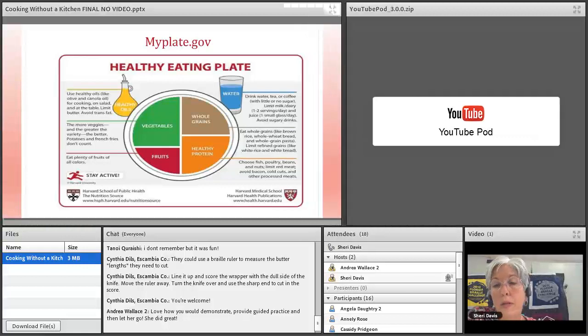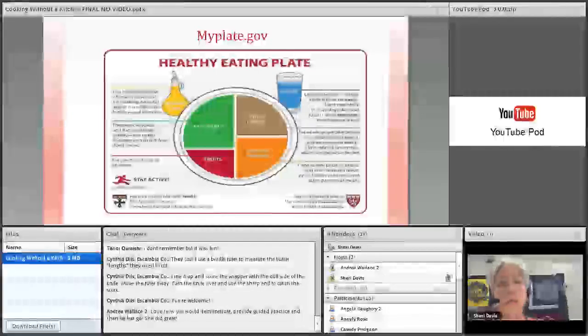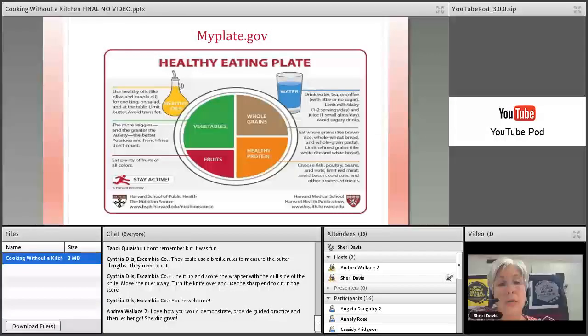This is a nice way to talk about health. It's called myplate.gov. There's all kinds of lesson plans online. Just go on the myplate.gov website. It's an easier way to teach portion control than the old-fashioned food pyramid that we used to learn. It was kind of hard to understand how many servings of this and how many servings of this. This is an ideal way. When you make a plate of food for yourself, they're giving you a nice visual, tactile way of seeing how much of your plate should be filled with the different food groups, the vegetables, the fruits, the whole grains, the healthy proteins.